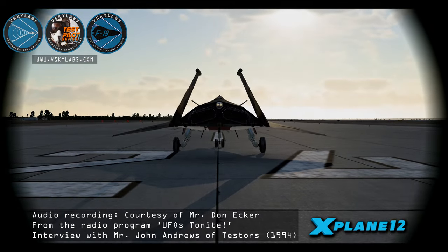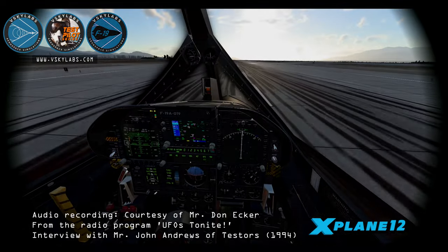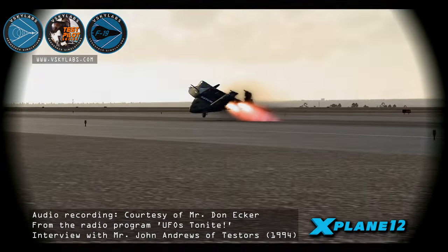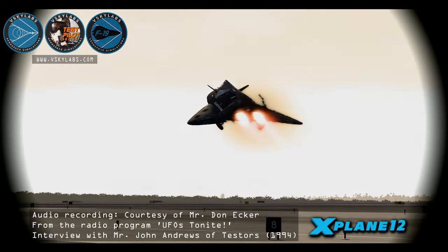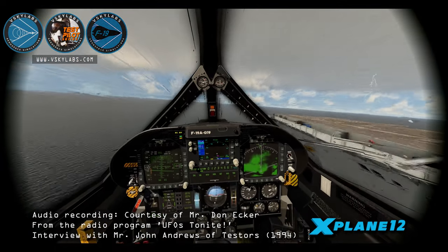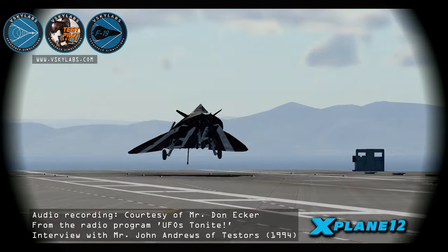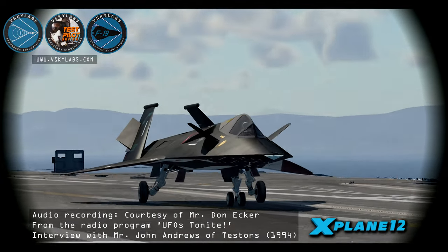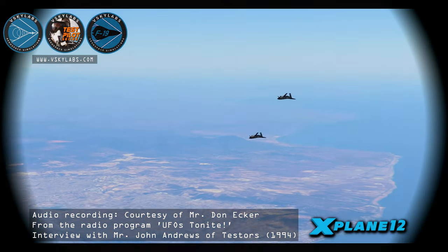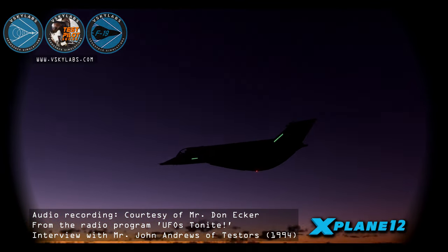I have in studio with me Mr. John Andrews, Division Manager of Testers. Now, of course, Testers are the folks that make all those really neat model kits. And you folks made a kit which you called the F-19 aircraft, which Tester released. Yes. And according to the information you had at the time, from your intelligence people at Tester, and from the information you were able to grab, it was what you thought the stealth fighter may in fact be like.